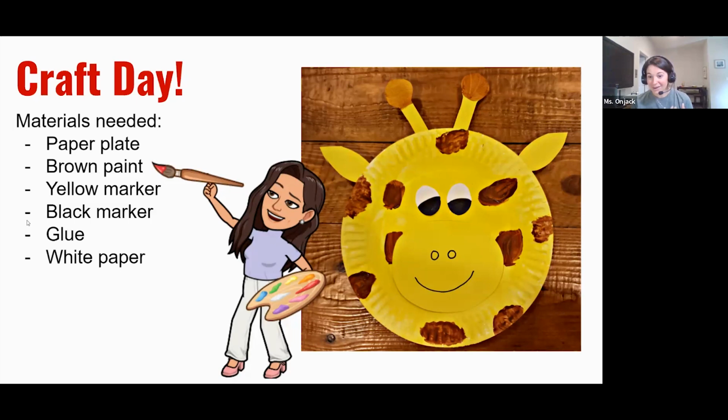All righty, friends. Awesome job today. That was so fun, doing the guess what animal it is based on fur and skin, and doing our giraffes. Tomorrow, in the first part of class, we are going to talk about two other animals. I'll wait to reveal those until tomorrow.